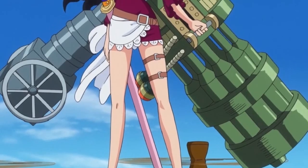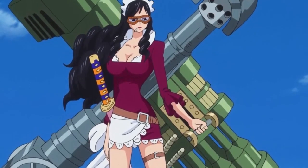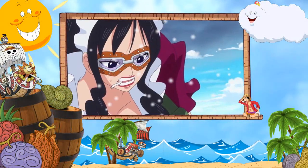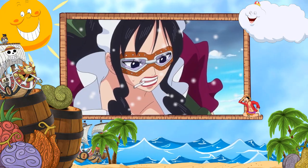This is currently in the possession of Baby 5, who can turn any part of her body into a weapon, be it a cannon, machine gun, pistol, or even a bazooka. This fruit gives a very versatile range for the owner in combat.